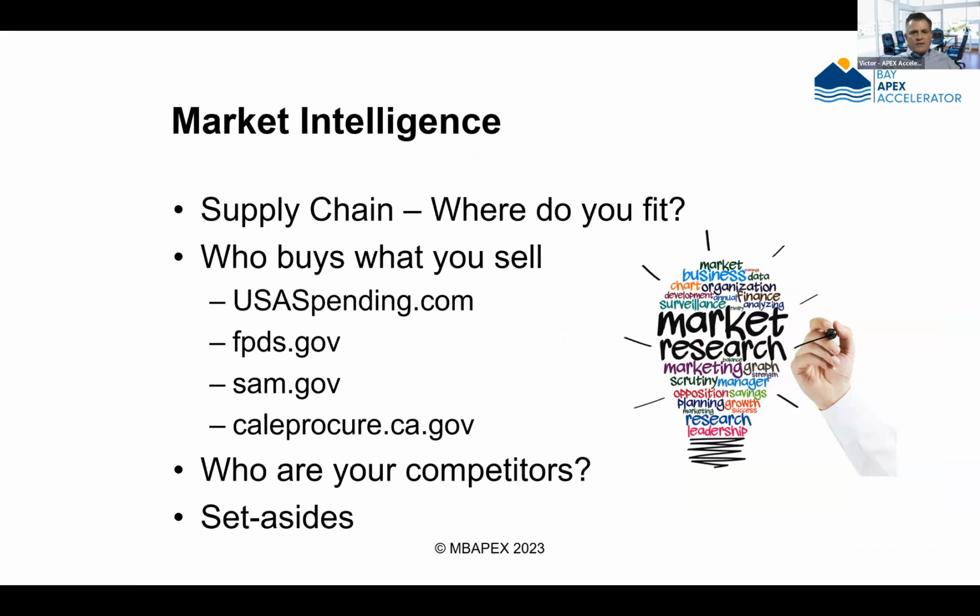If that's the case, you don't necessarily need to go out and get registered in all these websites and all that stuff. You still might want to go to maybe some of these websites I'm going to talk about to see who is getting contracts or what are upcoming opportunities, forecasts, etc. So you can reach out to primes and say, hey, I'm interested in that project. Are you guys looking at it? I'd love to talk to you about being a sub, submit some prices to you, those types of things. But again, understand where you fit in the supply chain.